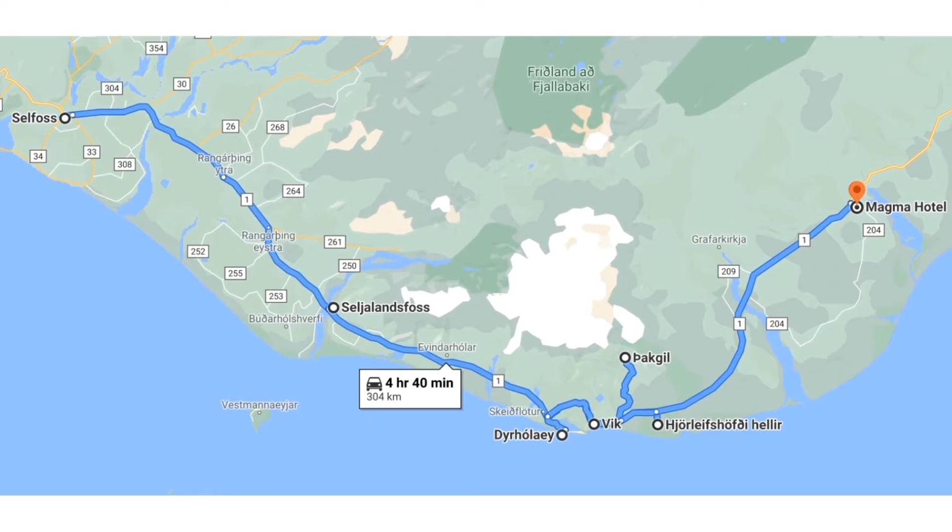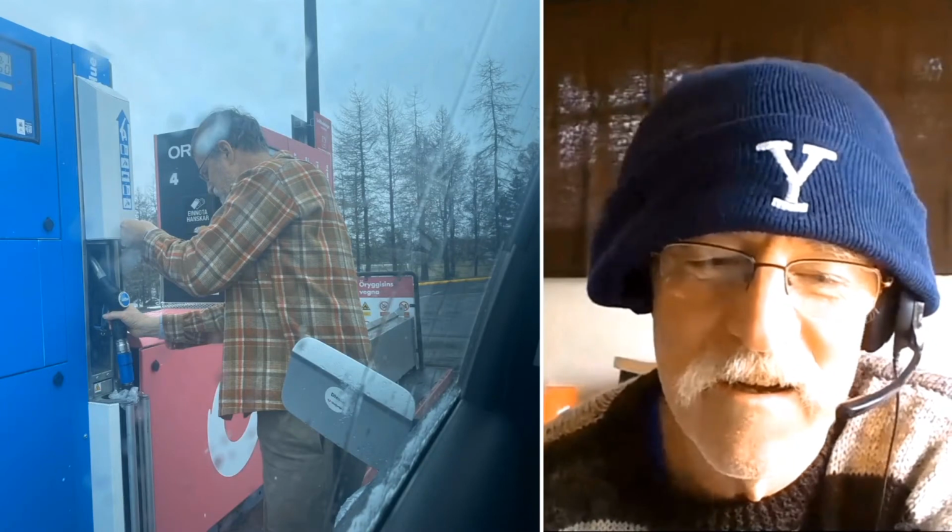And we spent a fair amount of time in the area of Vik, where we took a four-wheel drive vehicle to some ice caves, and we did some birding down here. And then we went to our favorite hotel, the Magma Hotel. This is just a picture of me doing my car stuff. And then here we are behind this waterfall that you can kind of get in behind.